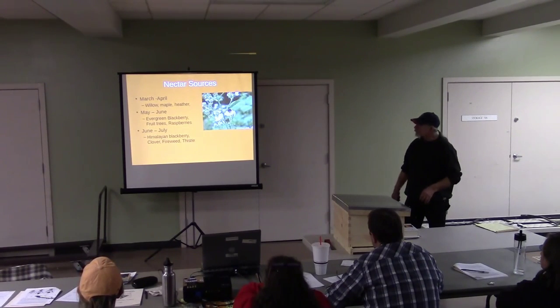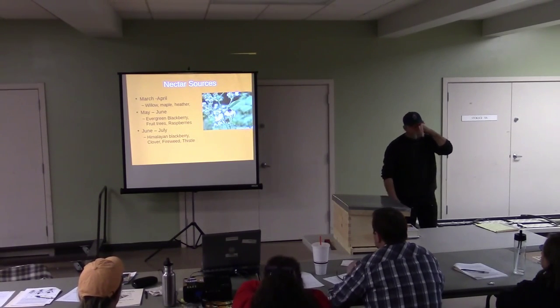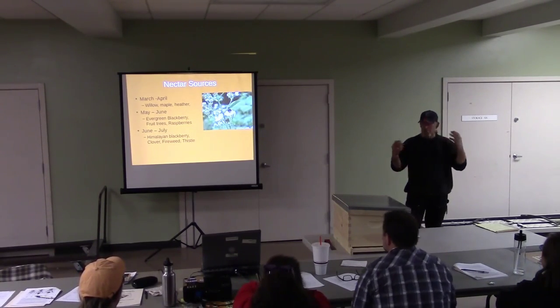Nectar sources. As a beekeeper, this is something that's important to me. I pay attention to nectar sources. I am manipulating my beehives because I tulip for honey.